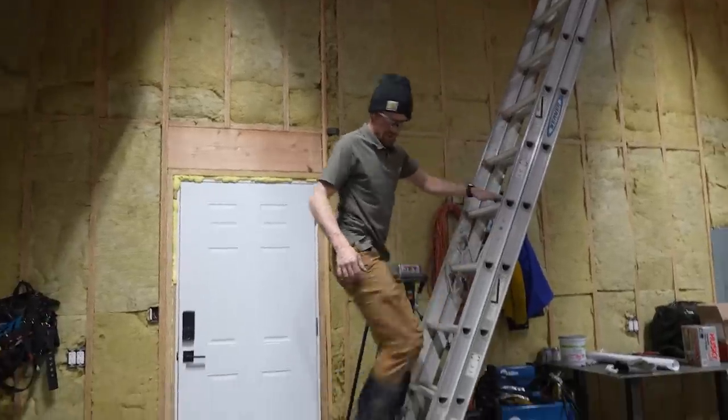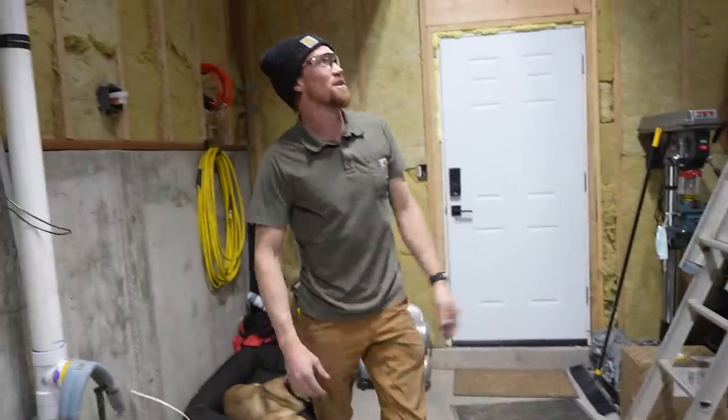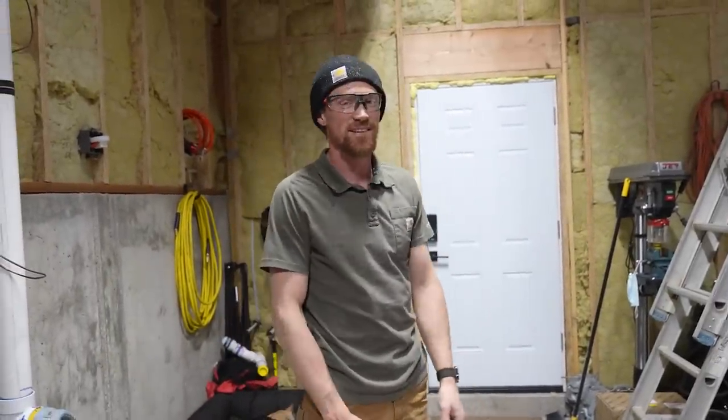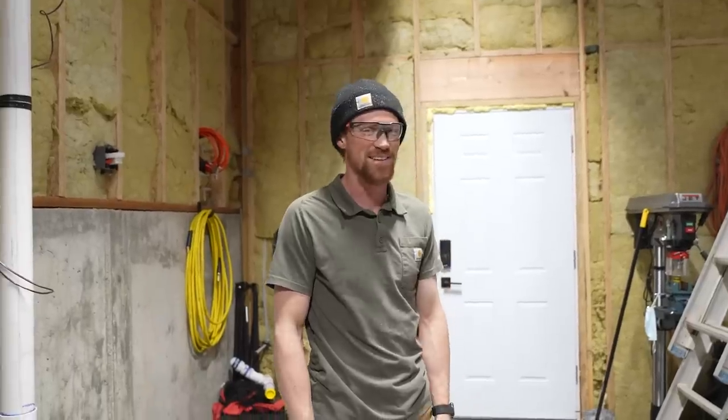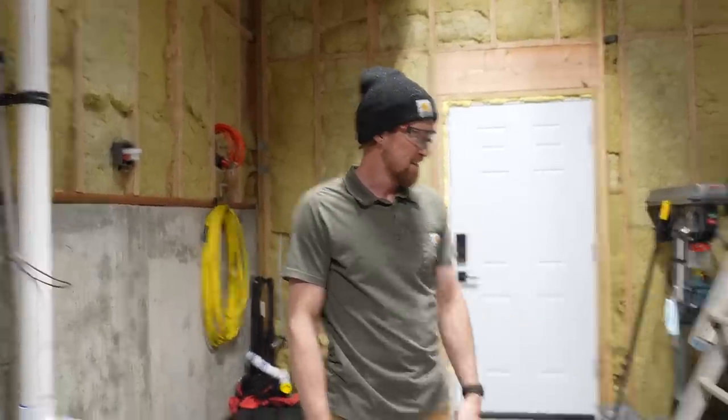Well, good news. The good news is I got the drain in. It's all perfect and glued and everything sealed and it's great. Bad news is I spilled half our glue. Minor casualty. Feels major, but maybe it's minor.